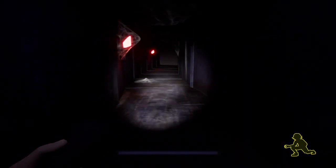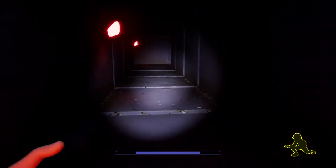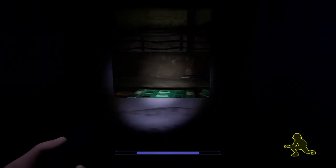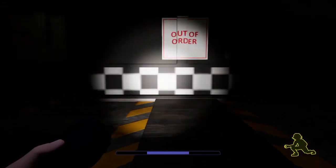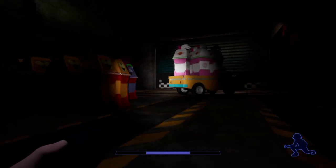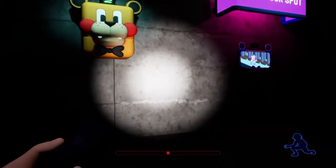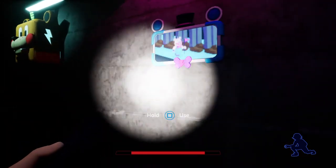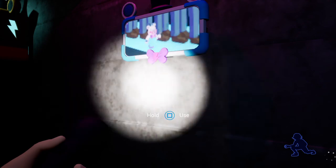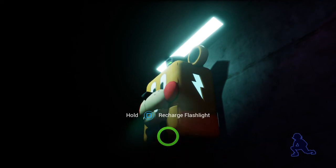Mini DJ Music Man! I can hear him! Not again. We gotta move! I hate that thing. I literally hate that thing. Gives me the heebie-jeebies, man. Why does anybody make that, man? Recharge our flashlight. Recharge our flashlight.